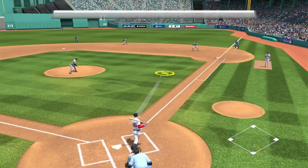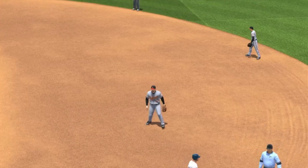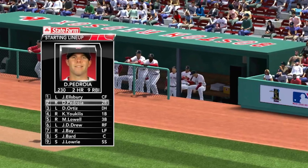The 2-1 offering. Hot shot towards the hole. And out. Pitcher makes a nice play at first base. That was a nice play. Saw the opportunity at first. Didn't waste any time getting over. That's the key, beat the runner to the bag. Good hustle off the mound.